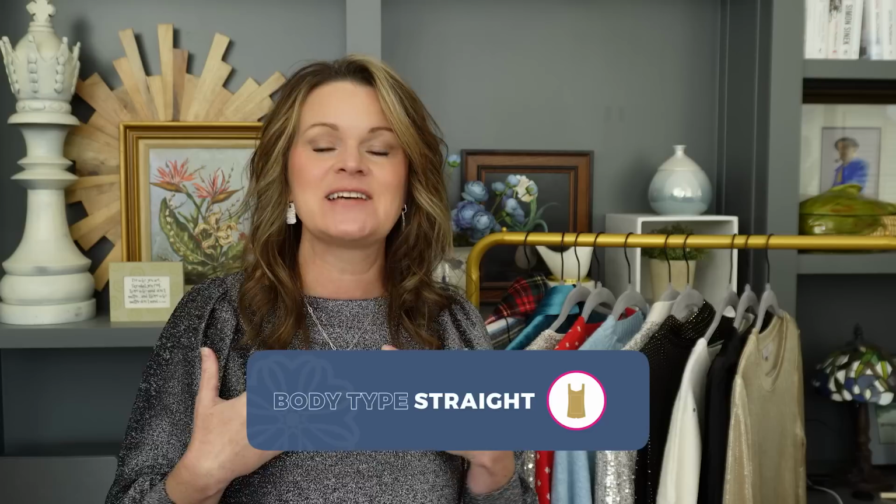All right, last but not least, my friends, is the straight body type. And I am actually a straight body type. And straight body types have an hourglass that is full on top and on bottom. And we need help defining our midpoint in order to look balanced.